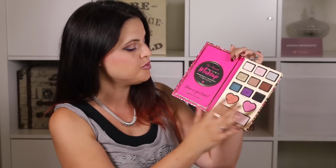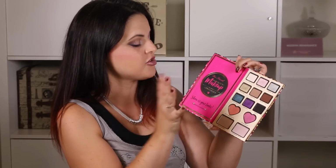So, you open up this cute little leopard print box, and of course, the first thing that you see in the front is the palette. In the palette, you get 9 eyeshadows. You get 2 blushes, a Chocolate Soleil Bronzer, and a highlight called Champagne Truffle. Within the shadows, you have 4 matte shades. You have Ivy, which is a creamy kind of color.